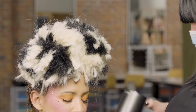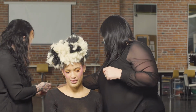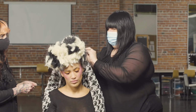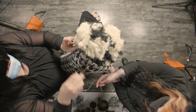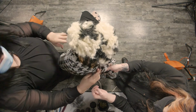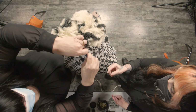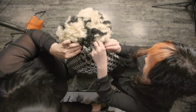I'm going to take the little hairs that are falling and blow those off. Then I'm just going to take the fabric and just cover the pinning underneath and just cover her own hair. Can you just pin that on your side so it just covers her own hair? And just pin it into the braid so it holds, because the fabric will be heavy.